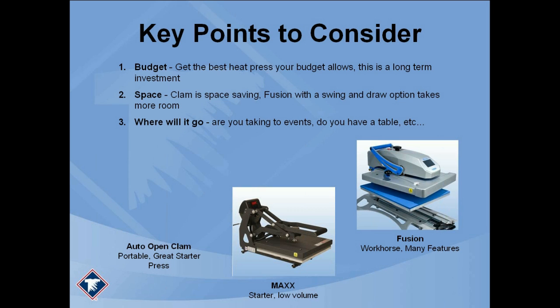Space is another big deal, especially because the two models, and I know our autoclam picture isn't showing here, but the two pictures we do have, the clam machine on the left and the Fusion on the right, the Fusions take up a lot of space. Because of the swing feature, there's going to be a lot of room necessary if you're going to go the direction of a Fusion. So you got to bear in mind where you're putting your heat press at. Are you doing this in your garage, in your basement, or are you renting out a building? Do you have a shop that you're working with? So different things you got to keep in mind in terms of space.